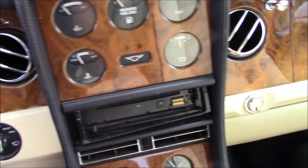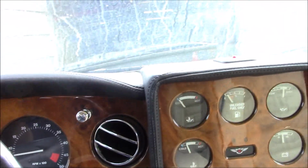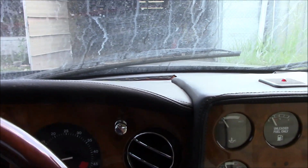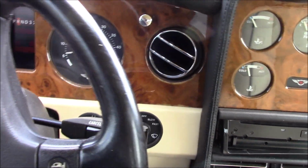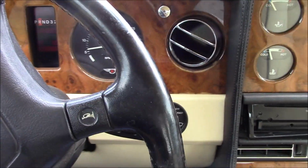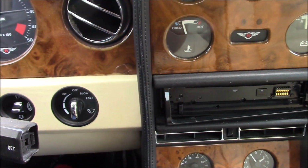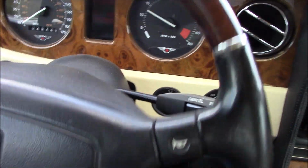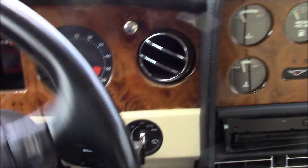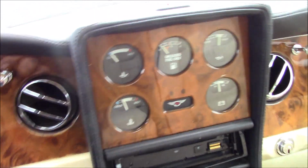So, let's flip it in reverse. There you go. I'm not a big fan of Rolls-Royce and Bentley shifters. I get the whole electronic thing that they did before anybody else did it, but it feels very flimsy. And the Corniche is even worse because it's a column shifter, and you keep knocking it when you're driving.